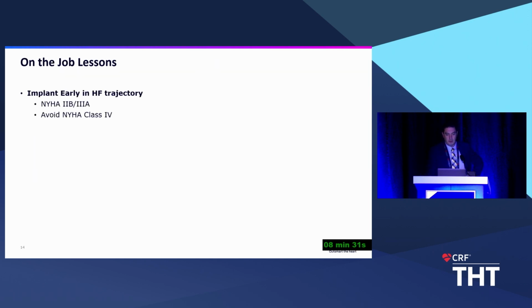So a few things that we've learned. Earlier is better. I agree with Dr. Gupta. This is not the therapy to bail out your inotropes and LVAD folks. We've certainly tried that early on after we had some really good super responders, but they don't thrive. They do okay, but they don't thrive. So if those folks need a VAD or transplant, that's just what they need. But your late class 2A or early class 3 is ideal for these patients.